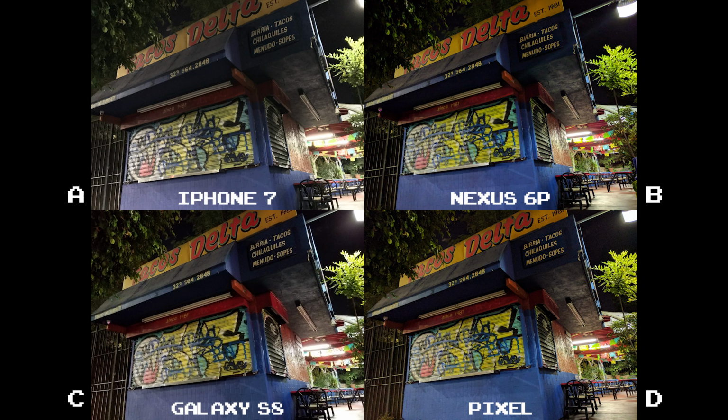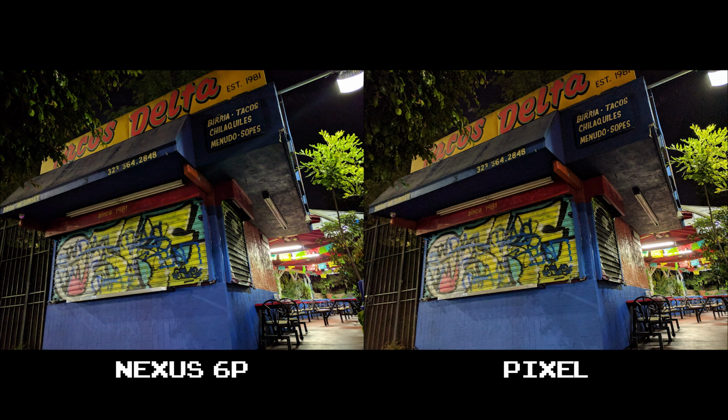In this next set of shots, we have a little more of the same. The iPhone 7 again washes out the picture and overexposes the light in the background. The S8 has a bit of that overexposure as well, but handles it much better than the iPhone 7. Now, the Nexus 6P and Google Pixel are almost identical to each other. Great color, well-balanced lighting, and just an overall excellent shot.